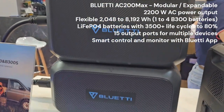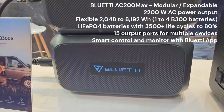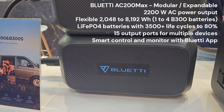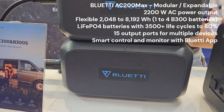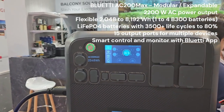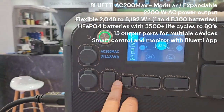Now, let's see this. This is a modular system. Okay, the AC200 Max. How many batteries can you stack one on top of the other? I think it can be stacked for 6 or 7 modules. Okay. Great. It can add up a lot of battery capacity. And it has so many opportunities to plug in AC and several DC connectors.